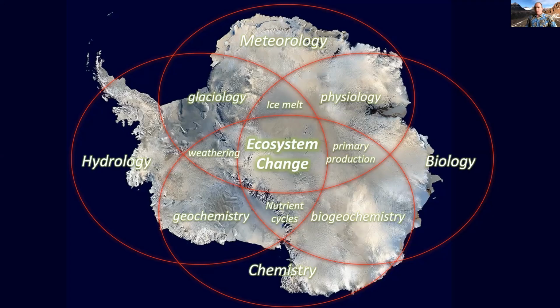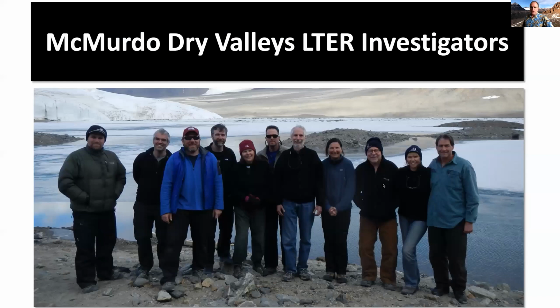And so, big job, right? More than one person. So here's what our team looks like. We have quite a large team of principal investigators on this project. And these are some of the most brilliant scientists in the world.